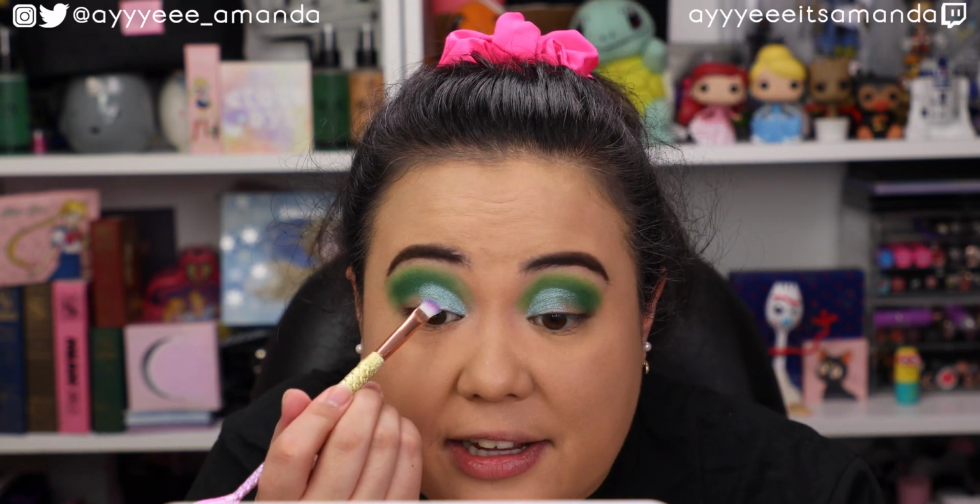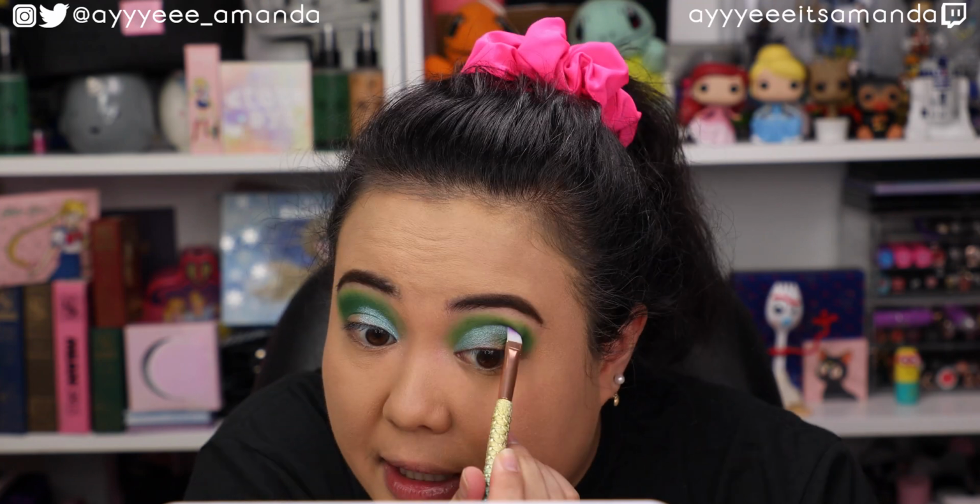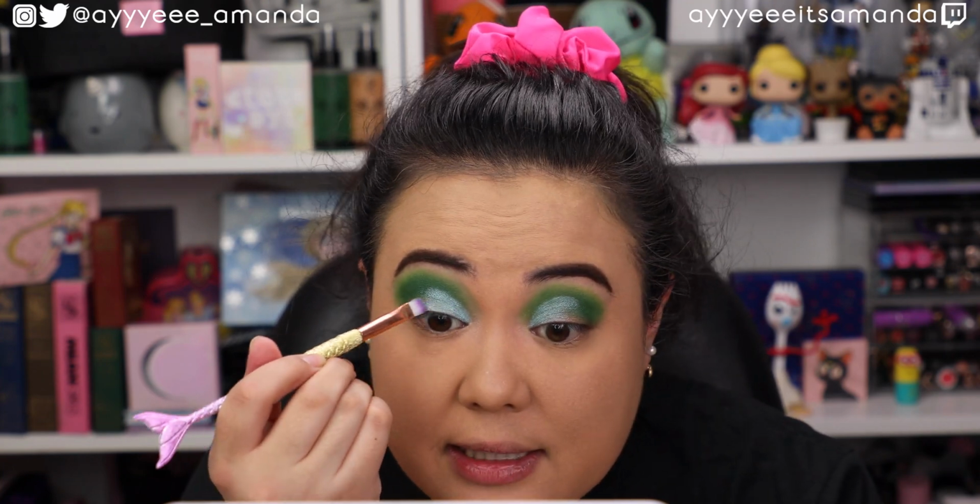At first I was thinking halo, and then I'm like, wait, I kind of don't want to do halo, but I kind of want to cut the crease just without cutting the crease.